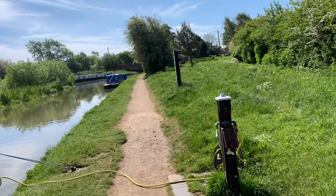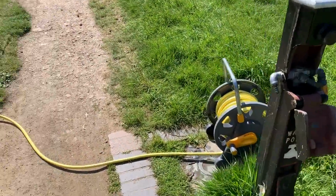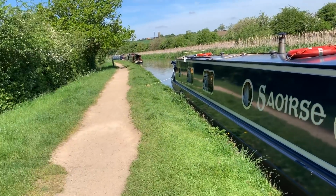So we just stopped at the bottom of Hillmorton Locks to take on water. It's quite a slow fill, so I guess we're going to be here for about 20 minutes.